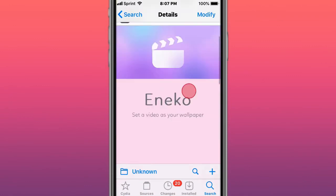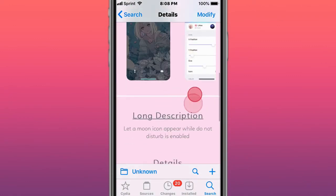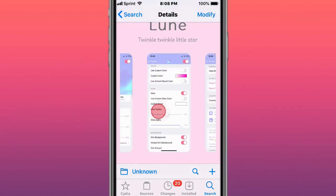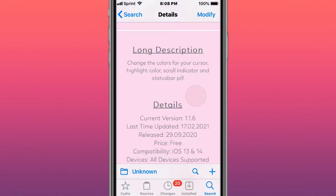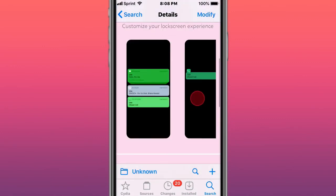And this is called Nico or Neko, and set video as your wallpaper. And this is called Loon, and let a moon icon appear while Do Not Disturb is enabled. This is called Butterfly, little colors flying around everywhere. Change the colors of your cursor, highlight color, scroll indicator, and status bar pill. This is called Lisa, customize your lock screen experience.